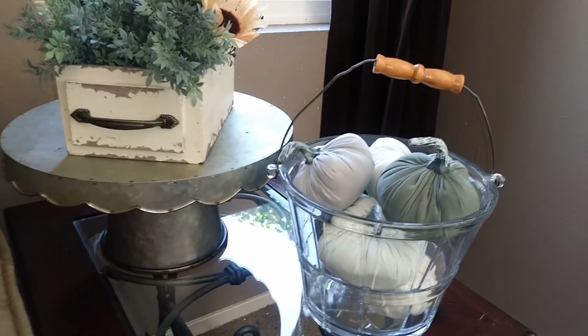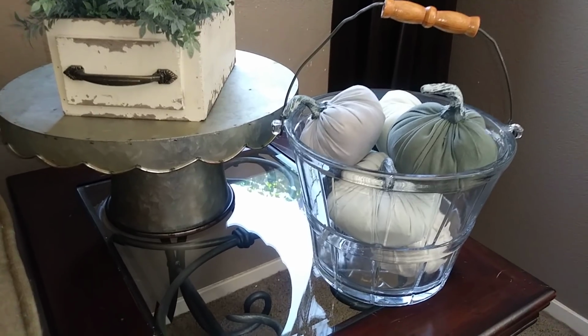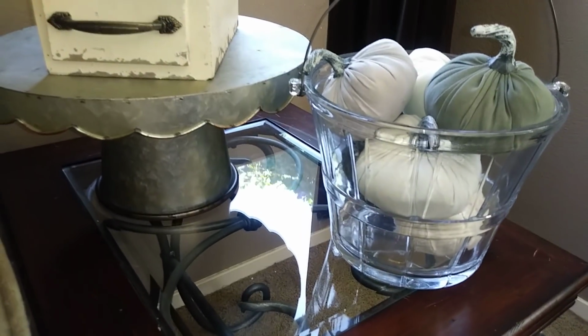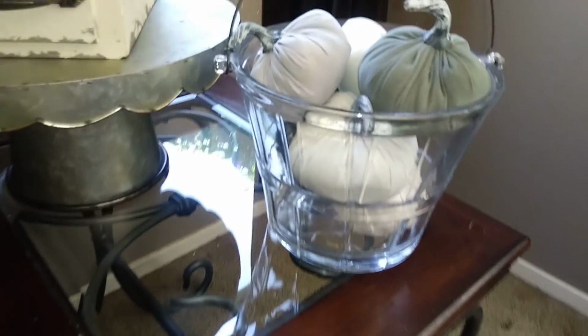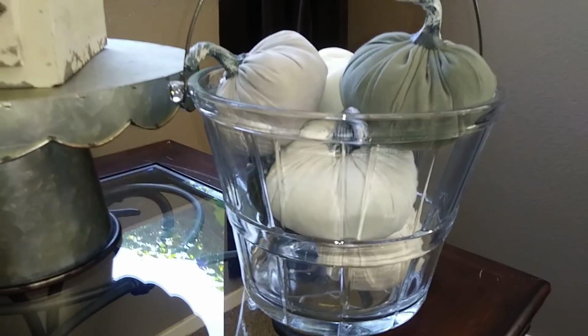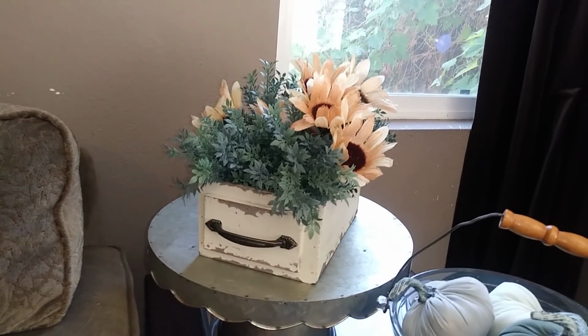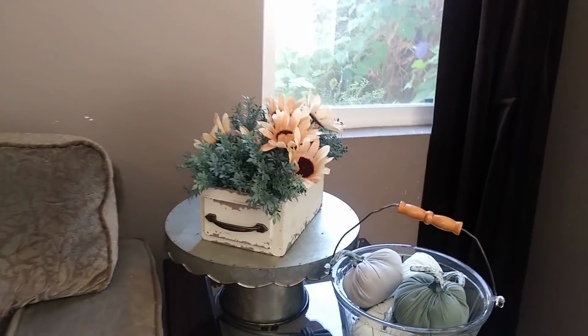She would put kindling or pine cones, and then in the spring and summer she'd put faux fruit on the counter. And it's vintage, it's old. I have a smaller one that's actually a real ice bucket. Looks a lot like it. And then that little drawer my sister got me, and I put some florals in it.